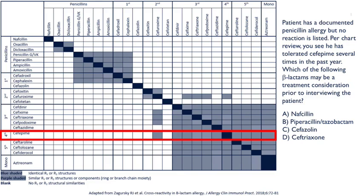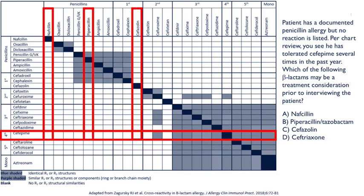Ceftriaxone. So the reason for it, we'll go through it. Nafcillin has a different side chain from cefepime, right? So just because you don't know if he's tolerated something with that side chain, you may want to try something different, because we know he tolerates cefepime, so you want something with a similar side chain in this situation. Piperacillin has a different side chain, so you may want to avoid that. Cefazolin has a different side chain, but ceftriaxone is shaded, so it has a similar side chain to cefepime, so more than likely they will be able to tolerate that for the patient. So that's how you would use it.